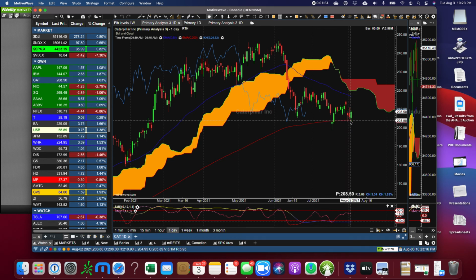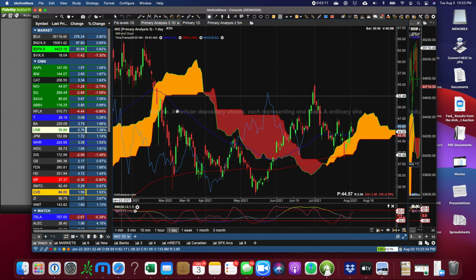After 3 days on the 200, see, we are at the 200 here, came back and roughly held support, definitely got a bounce here, came back to test the 200. That's a pretty significant thing. Testing the 200 for 3 days. I'm going to be buying more Caterpillar tomorrow. NEO, support by the 50, intersecting with the cloud.